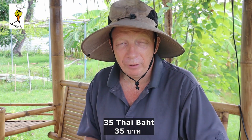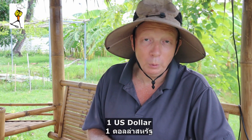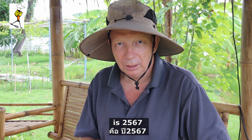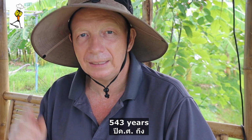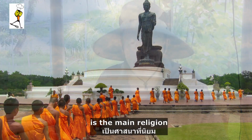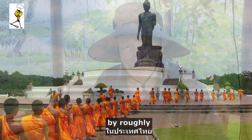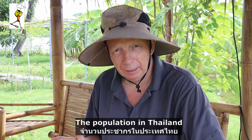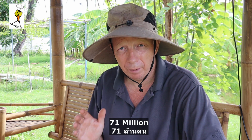In Thailand, the currency is Thai baht. 35 Thai baht, it's around $1. The year in Thailand is 2567. So they're 543 years ahead of the Western calendar year. Buddhism is the main religion in Thailand and practiced by roughly 94% of the population. The population in Thailand, it's around 17.1 million.